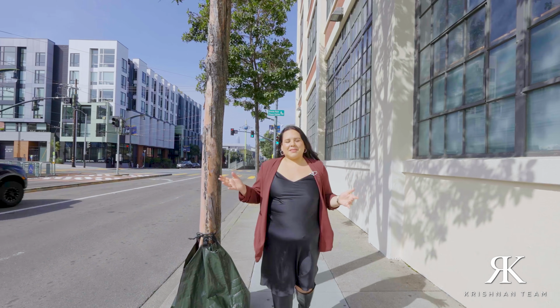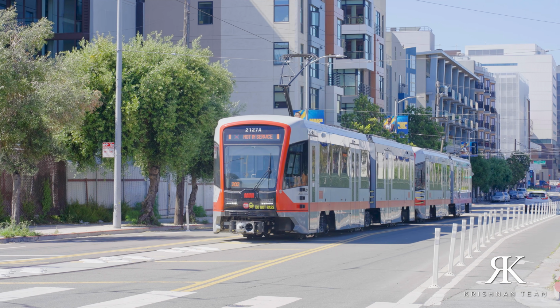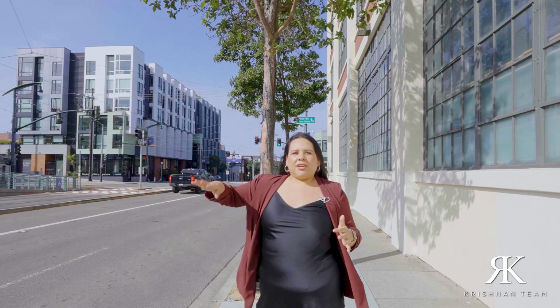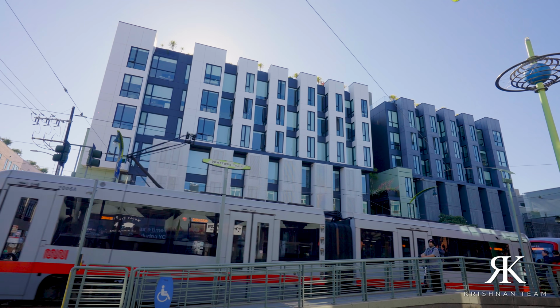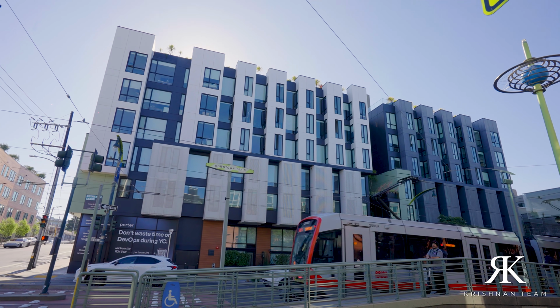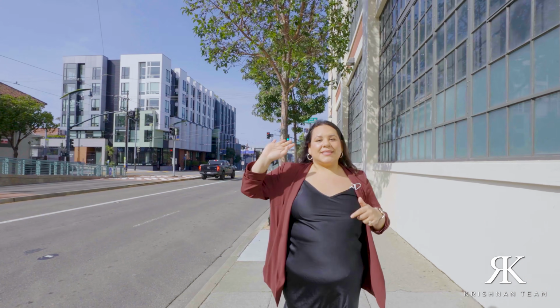You're going to expect some good sun here. One other thing that makes Dogpatch so livable is the access to transportation. You have really good transportation here. Just right here on 3rd, you have plenty of bus lines going down. You also have the T line. This is the light rail that can take you through a lot of the city, downtown and throughout. So really easy access. You also have Caltrain that can take you to the peninsula and to Silicon Valley.